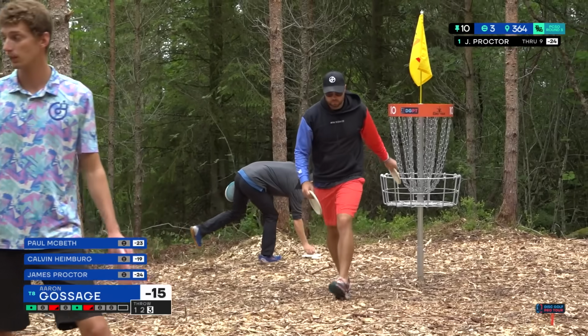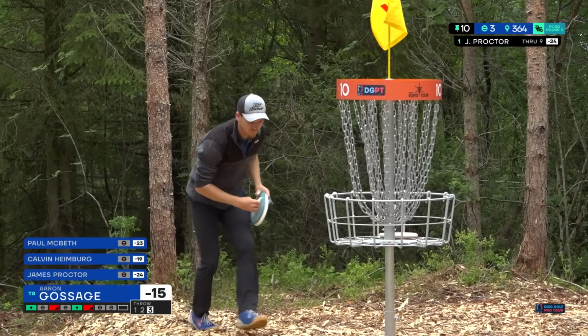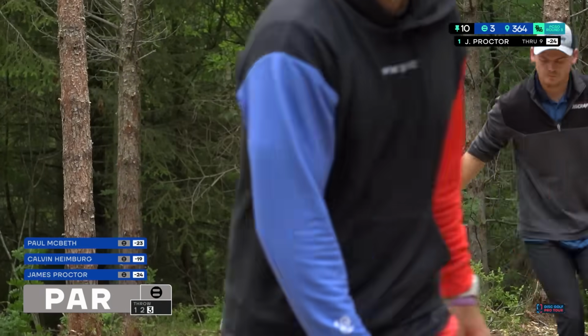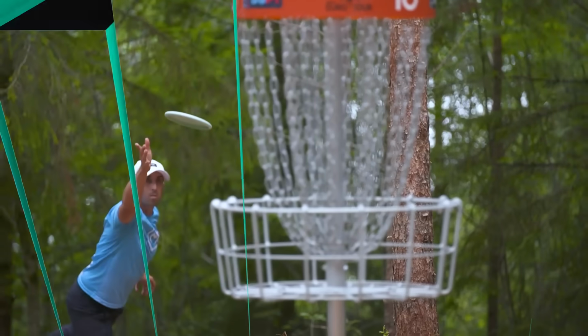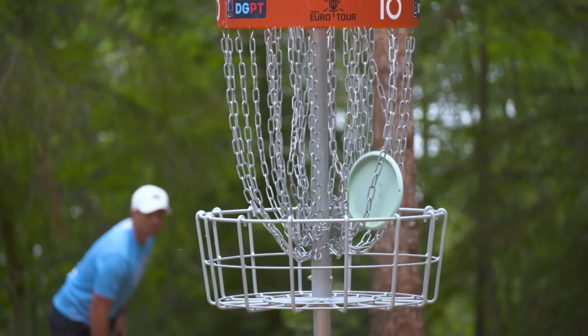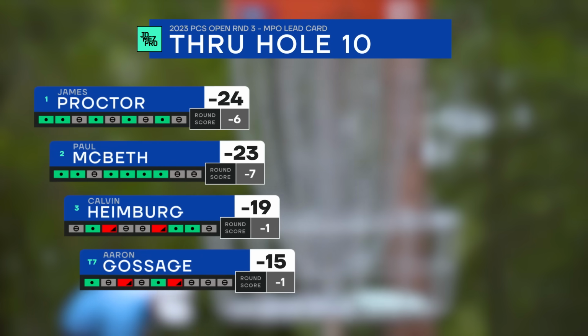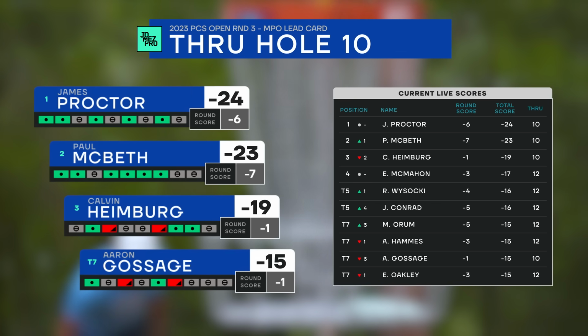Yeah, that was one of those stroke separators that Calvin really needed to put that one in. For sure. Because now he's starting to run out of holes against guys who are just putting it in the basket. You're not going to get too many opportunities. When you're 5 back, you've got to take every single opportunity. I think it's got to be an 8 under for Calvin here on out, and he's going to need help.